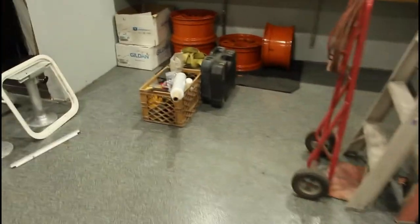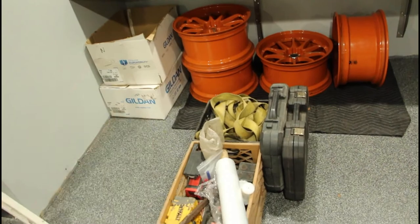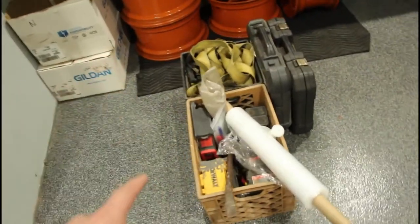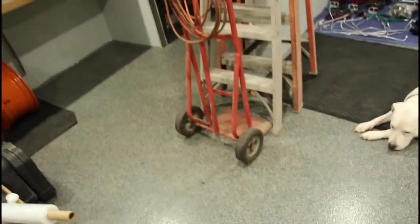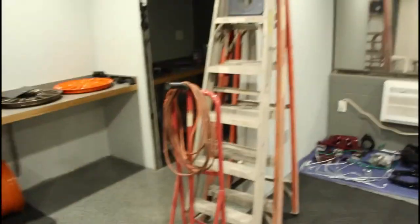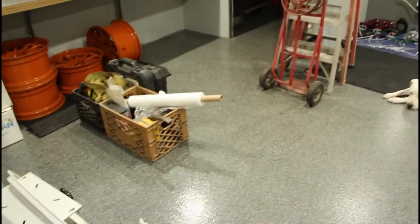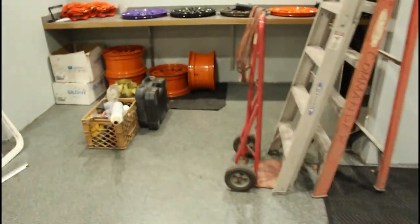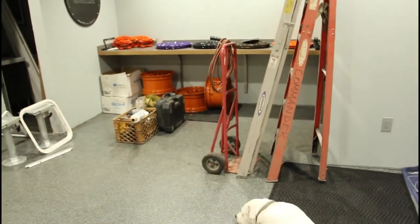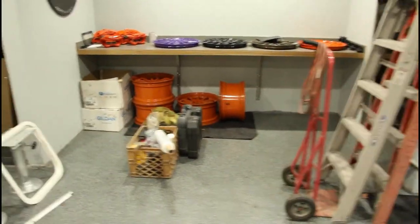Okay, let me show you what I got. I got a bunch of hand tools, a crowbar, power drills, impacts, even a jigsaw just in case we need it. I have crowbars, a bunch of other hand tools, straps, a dolly, an extension cord, and two ladders. Hopefully this is all that we're going to need when we get there. If not, I'm going to be running around trying to get the rest of the stuff that we need to take this unit apart.